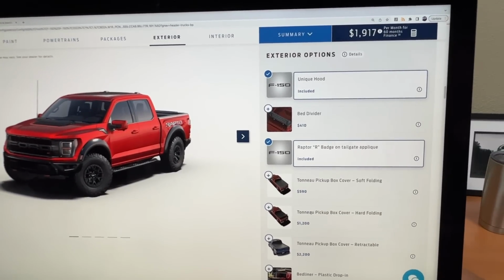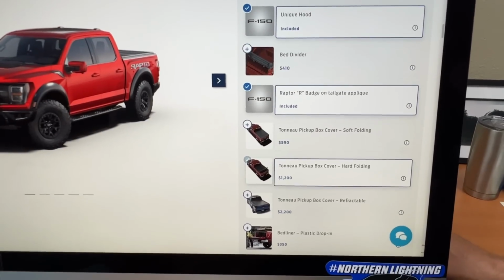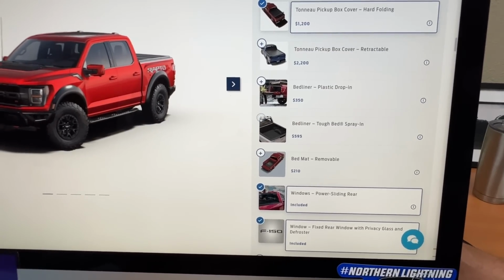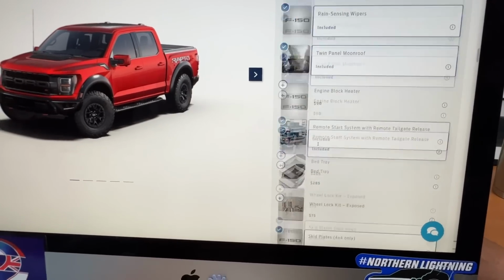We need security, right? A little bit extra security. Go for the hard folding one. A little bit extra security. And a bed liner. You got to have a bed liner. Wait, it's not bed lined yet? No, you got to get a bed liner, dude. Okay, bed line it. Yeah, of course. Bed line it. And that's about it, because it's got all the technology basically baked into it.